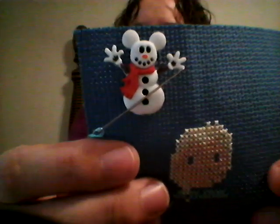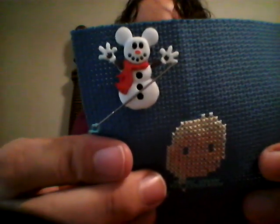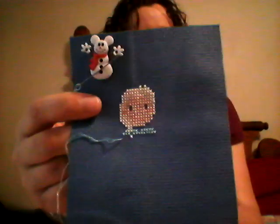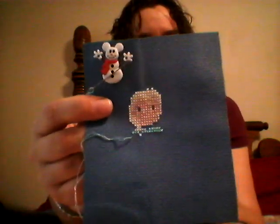And I have a little Mickey Snowman minder from Brenda's Minders and More. So, determined to finish her this week. You can see I don't have too much to go, just her dress and her eyes, of course, because I stitch eyes last for some bizarre reason.